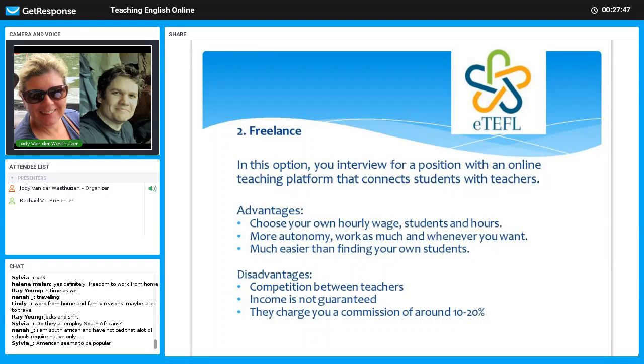So in this option, you interview for a position with an online teaching platform that connects students with teachers. We'll talk about a few of them later. So advantages, you choose your own hourly wage, your students and your hours. You have more autonomy, you work as much or whenever you want, and much easier than finding your own students, I'll tell you that much. Disadvantages, competition between other teachers, income is not guaranteed, and they charge you a commission of around 10 to 20%.